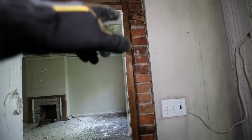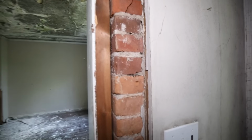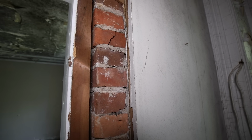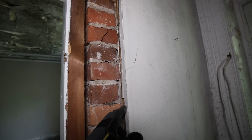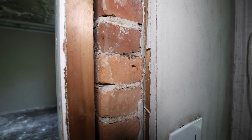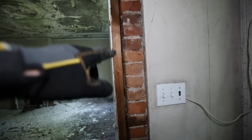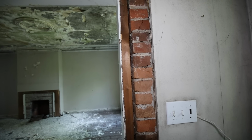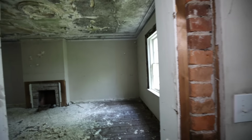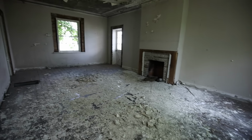As you can see, someone salvaged all the trim. But also you can see that this is done fairly recently. They put some drywall over the lath and plaster. Lath and plaster is still there, so it could be fixed. And you can see the exposed brick. So these walls are brick. This house was solidly built, but it's still in rough shape.